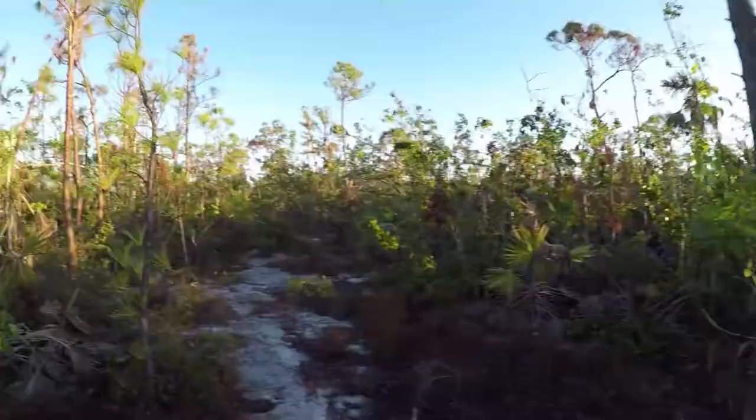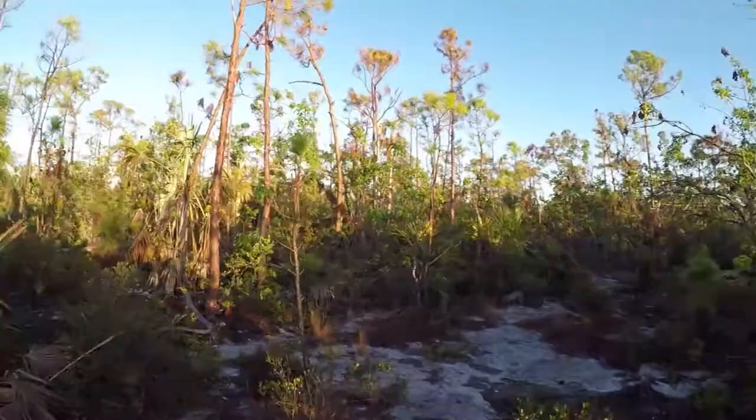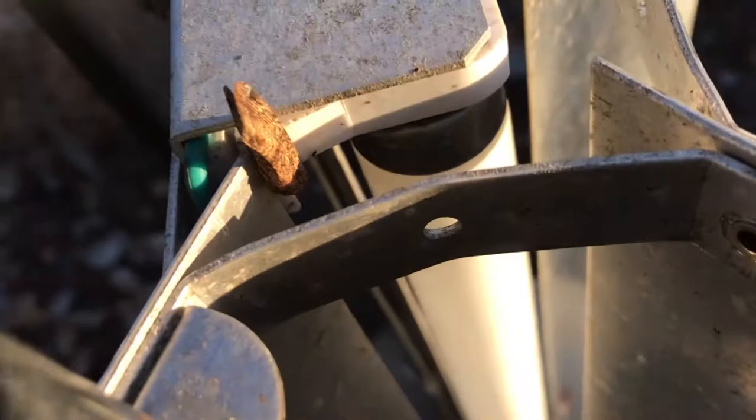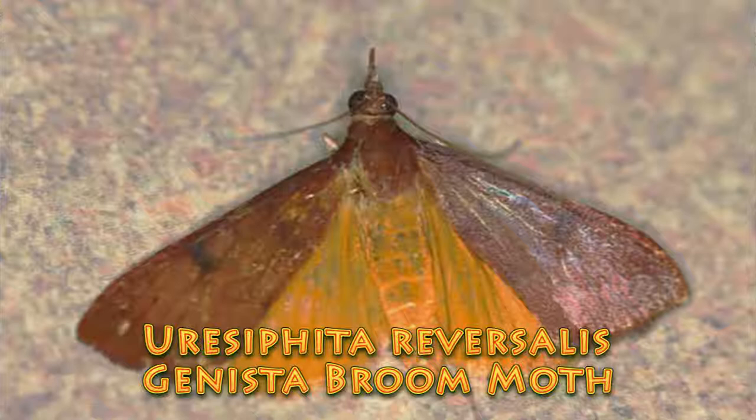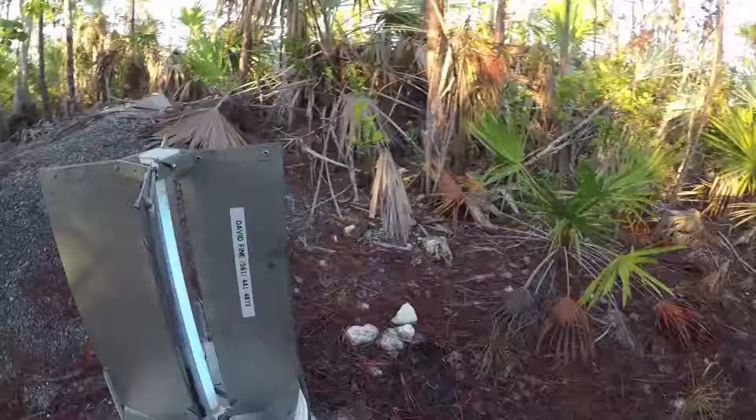Here we are in the pines. This is on Watson Boulevard on Big Pine Key. Lorenzo and I made a stop out here and we put 3 bucket traps to see what's flying down here. And it looks like there's some activity here. There's a little moth there on the side of one of my bucket traps. Oh, there's a bunch of them actually.